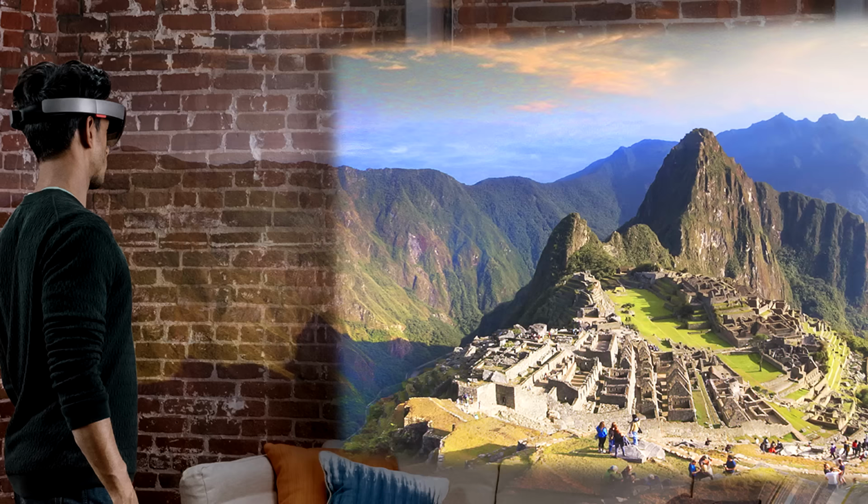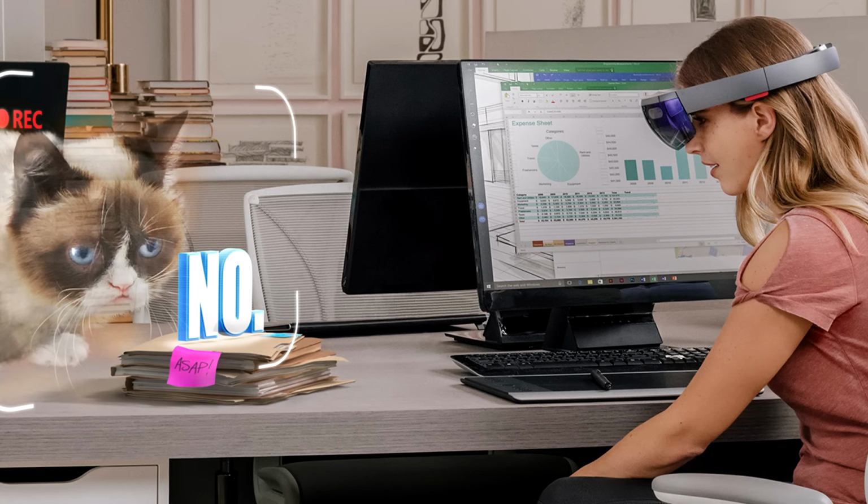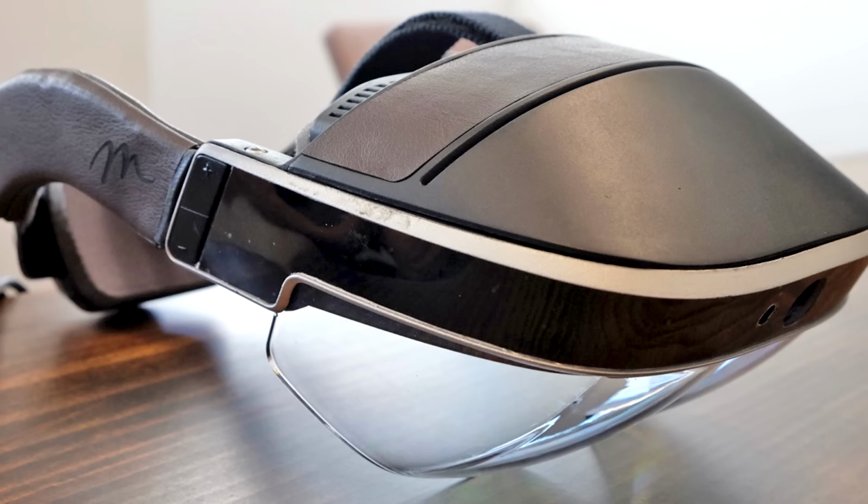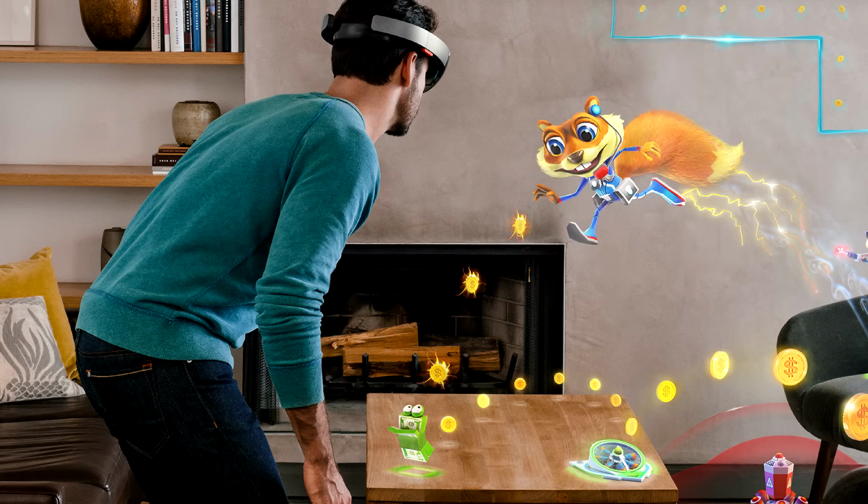Now, the consumer version of the Oculus Rift costs about $600. Now, imagine what the consumer version of HoloLens would cost like in the future. Now, there seems to be some competition going on. There's also the Meta 2 headset, which has a smaller price tag of $949. However, one huge difference is that the Meta 2 is tethered, meaning it has to be connected to a PC, whereas the HoloLens doesn't need to.